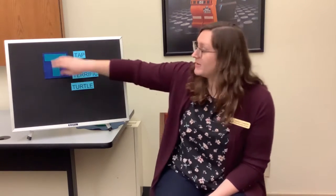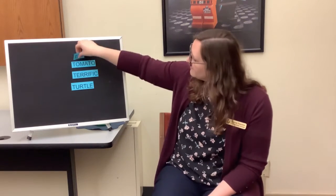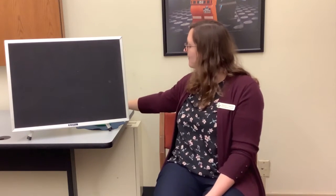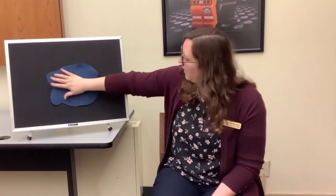Well, we have time for one more activity today, but before we do, we have to clear off our feltboard because I have a fun surprise. There we go, and what do I have here? It's a big blue blob. What is that blue blob doing here? Oh, maybe it's a pond.